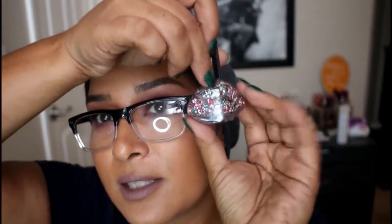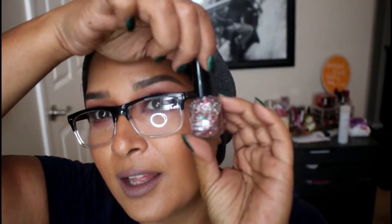These are great toppers. I just love the bottle. What do you guys think? The bottles are so cute. I love them. All right, and then I have one more.